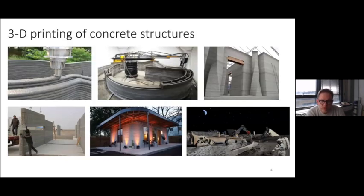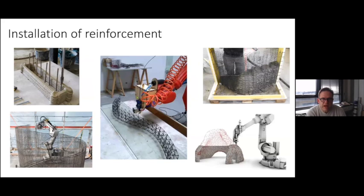What we are doing so far, and this is the current status, is basically printing formwork for concrete. We are not printing the actual concrete structure, but mostly the formwork. And then we are installing the steel reinforcement in mostly very traditional ways, and casting the cavity in between the 3D printed formwork with conventional concrete. On the moon or on Mars, we don't have that option. And ideally, we would like to get away from doing that, even in areas where we have the option to do this traditional methodology.